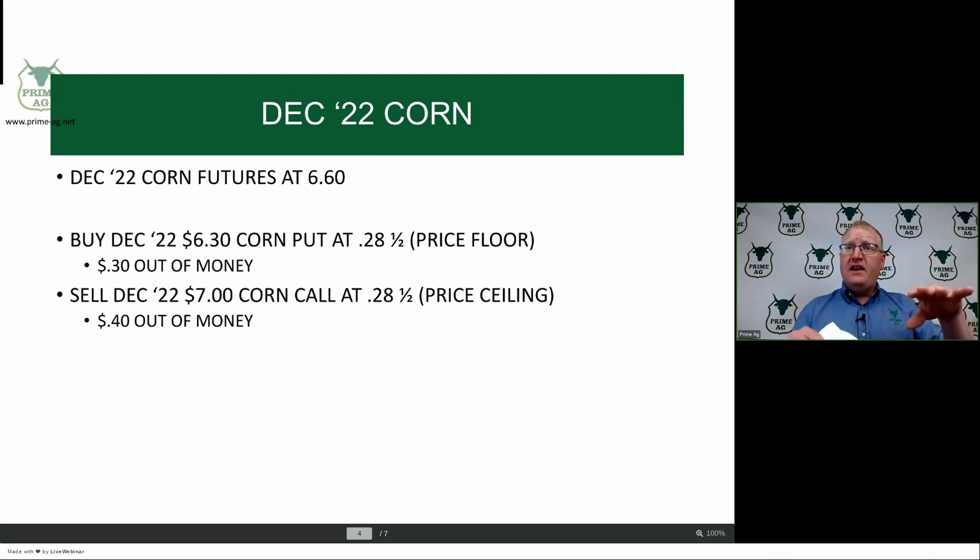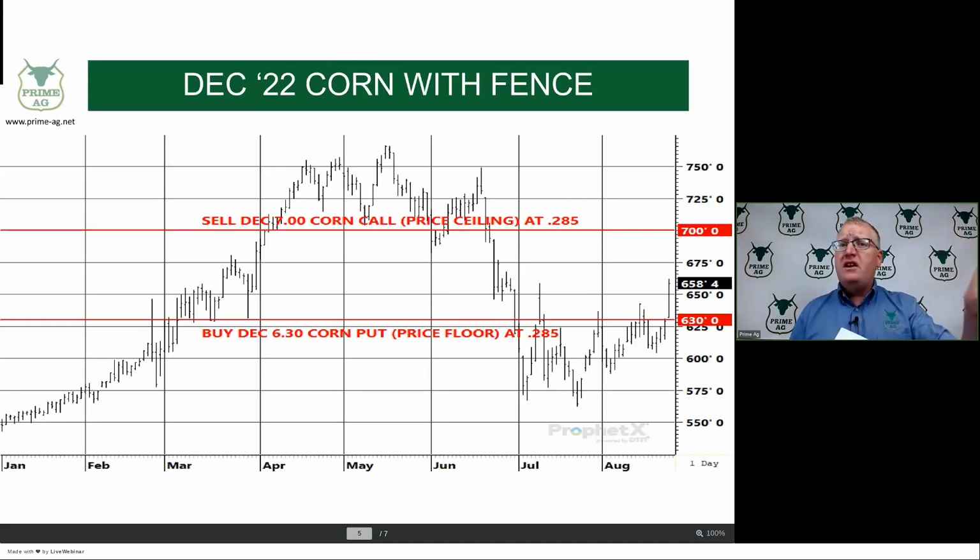The one thing with the volatility and the up move in the market, calls tend to be more expensive than puts. So the put, where you have your price floor, is 30 cents out of the money, where your ceiling is 40 cents out of the money. As a producer looking for price protection, you can use this to your advantage. Here's that same Dec Corn chart right now. And what we did here, though, is we put some horizontal lines showing where our price floor and our price ceiling would be in place.